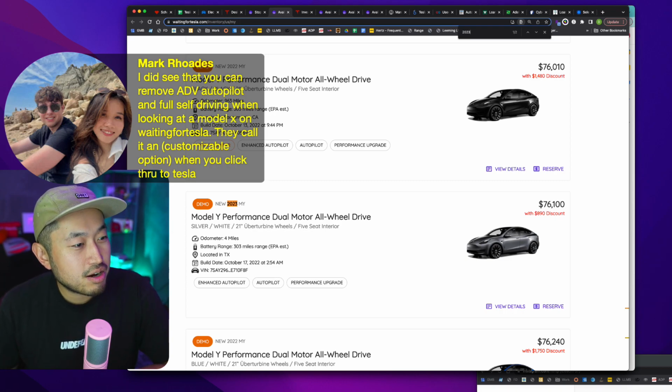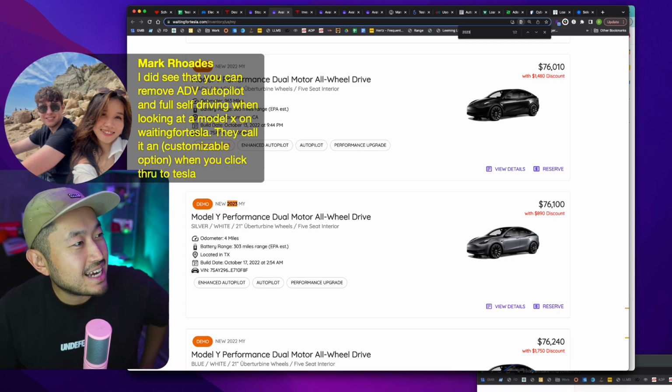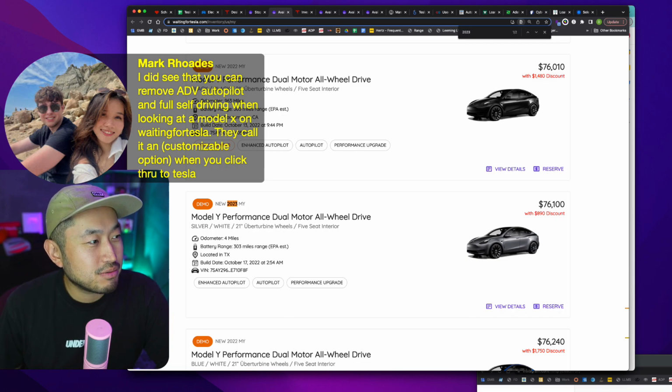So definitely be super careful with that, especially if you have a lower price than what the current price is now. Mark Rhodes, welcome back. Oh, sorry, Robert Roboto, thanks for the question and welcome. Mark Rhodes, I did see that you can remove ADV autopilot and full self-driving when looking at Model X on waiting for Tesla. They call it a customizable option when you click through to Tesla.